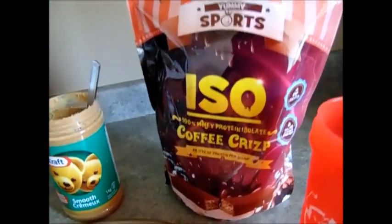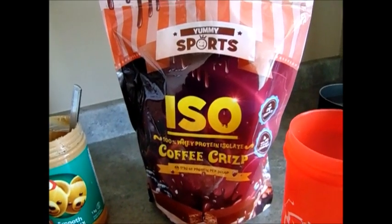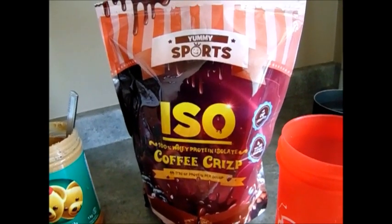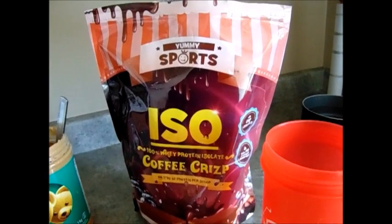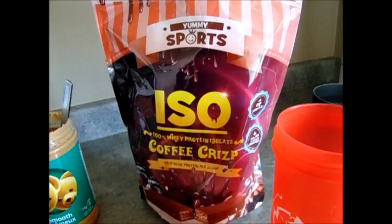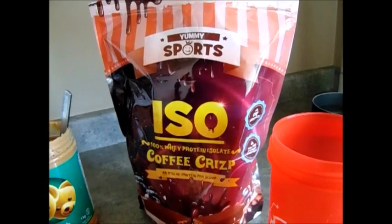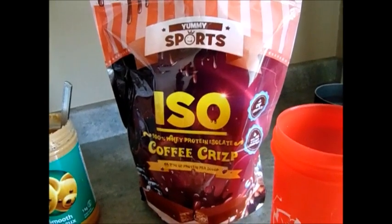And then I'm gonna have a protein shake. So this is the Yummy Sports ISO, and it's the flavored coffee crisp. And oh my god, guys, if you haven't tried this, I swear this is the best tasting protein, hands down. It tastes really good even just with water. It tastes really good in oats or in protein pancakes. Like, I am blown away by this protein powder.